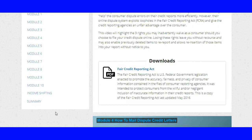Once your score increases, with a secured card you pay the money up front, they give you your line of credit for that, and you maintain your percentage of utilization between 1 and 10%. Some people tell you 30%. 30% utilization is a very high risk, and that damages your score. So between 1% and 10% is ideal.